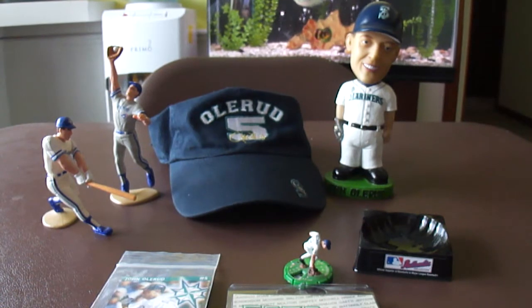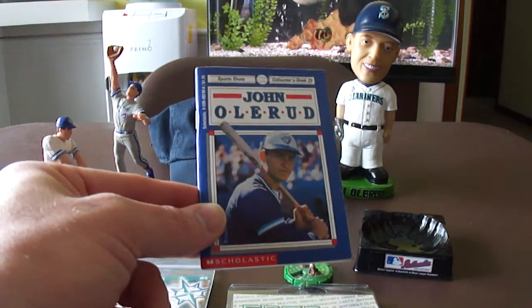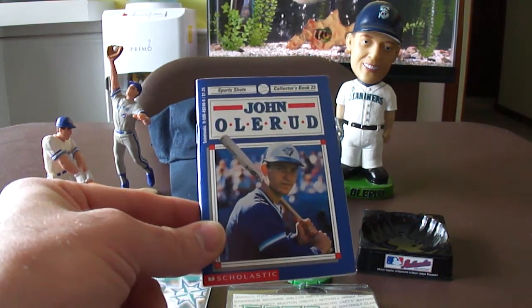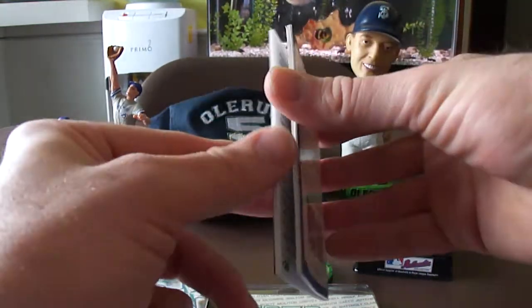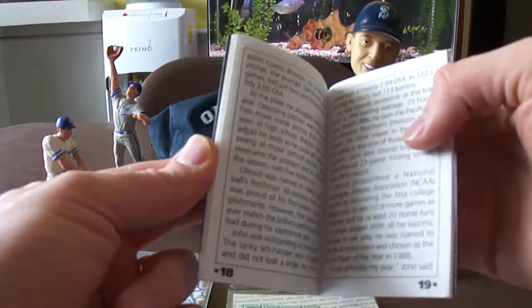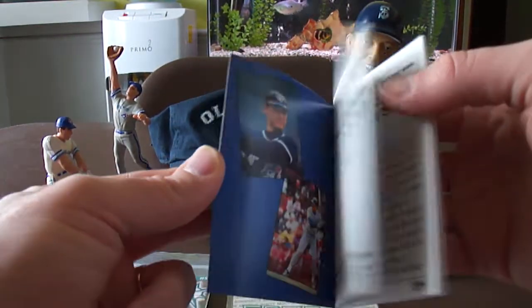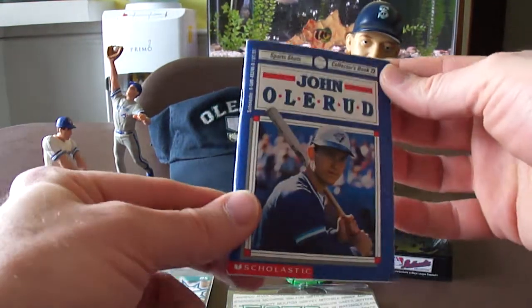Now, some of the other things that I have that are small or odd shaped and difficult to display is this little tiny miniature book. It's by Scholastic. It's just a booklet about John Olerud, and gives some of his stats and things like that through his early career. And of course this is from his Blue Jays days. Cool little collectible.